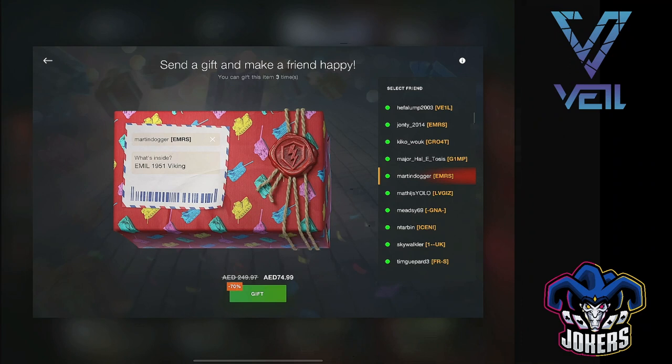You get a little white cross over there, so if you have the wrong friend selected and you think, I don't want to give you the Viking, I want to give you a really poor tank, then you can give that to someone else as well. But if you give that, you have to press gift and then make the purchase. So I think we're going to do that. We also get to make a little note as well, wasn't it?